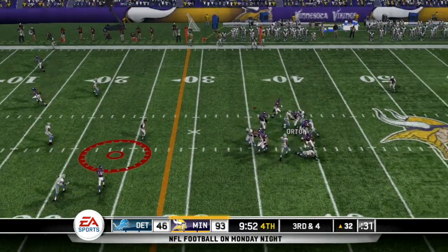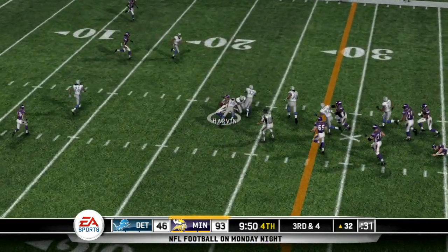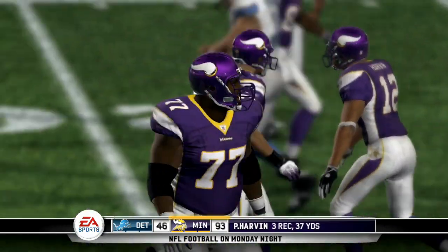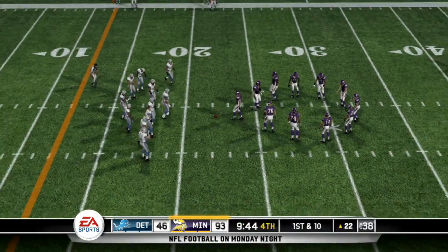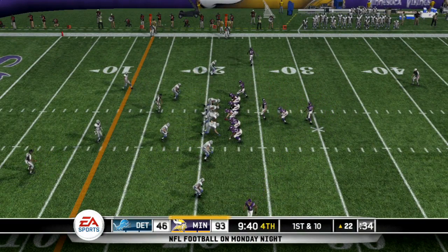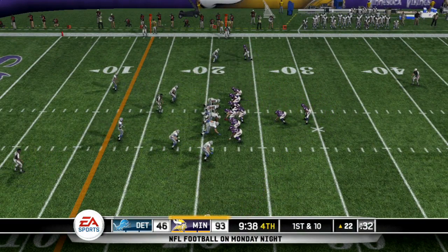Rolls right. Gets the pass away. And he caught it. Ernie Sims was there on the tackle. And that's good quarterback play. He recognized the blitz. He understood what was happening with the coverage behind it and found the open man.